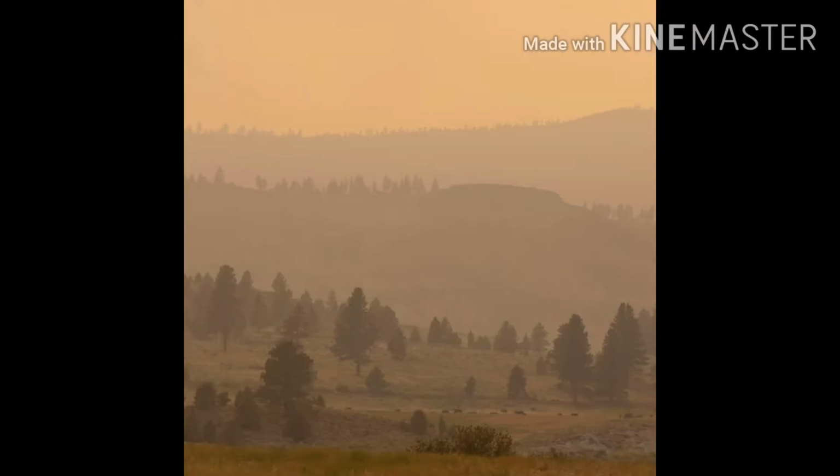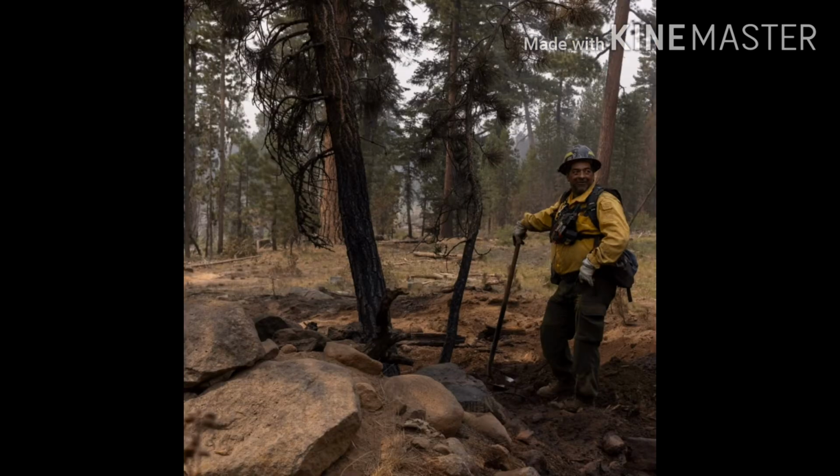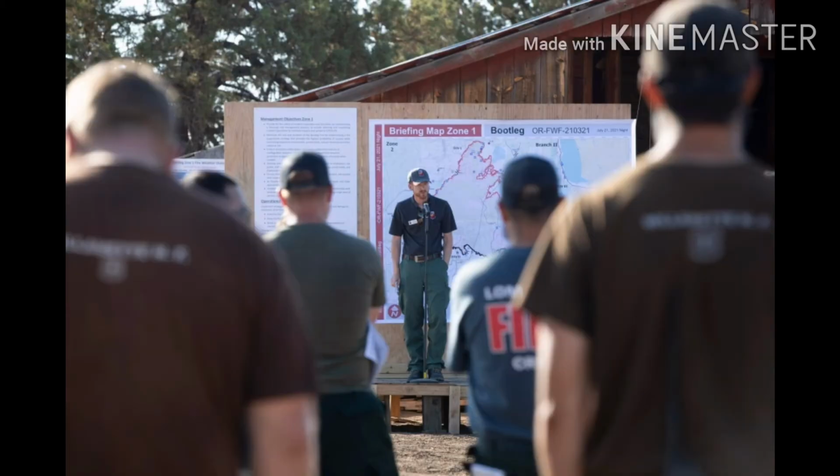Cows wandered through the blackened landscape of the Fremont National Forest. None of the firefighters seemed to pay them any mind.